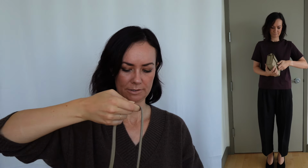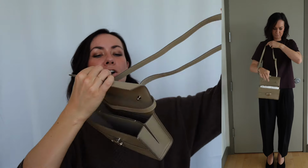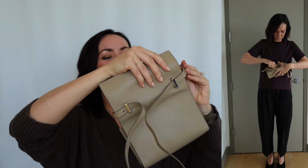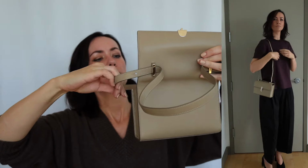So we'll pull it out. And then you just want to get to a point where you have the little notches to hold it in place. So, sorry, I'm going to do this in front of you. It's hard to explain, but you'll understand it when you actually see the bag, because there's only so many ways to do this.